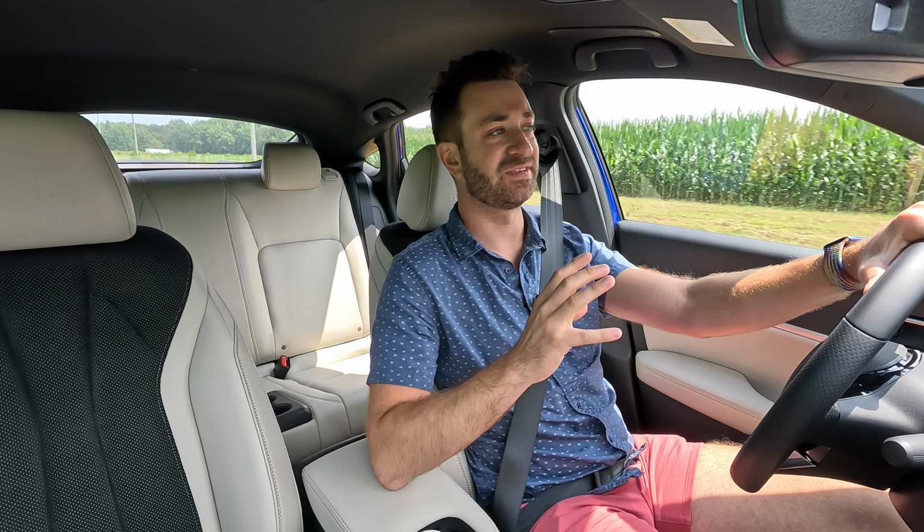There's a teeny bit of turbo lag when you really get into it from a stop. You feel it there, but that means that it makes power all the way to redline. It feels really, really strong all the way until you bang off the fuel cut, right around 7,000 RPM. So that is just fantastic. It's that K20C, turbocharged K20, and it's just a fantastic engine. The shifter is typical Honda, Acura, fantastic.